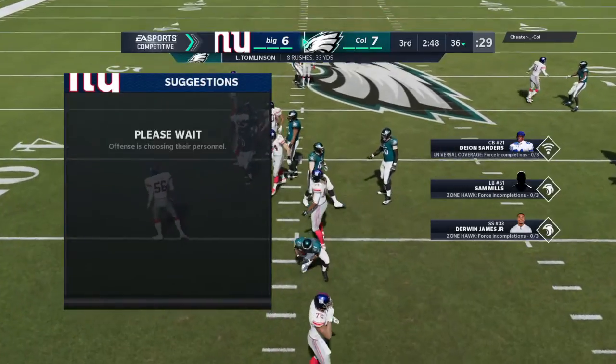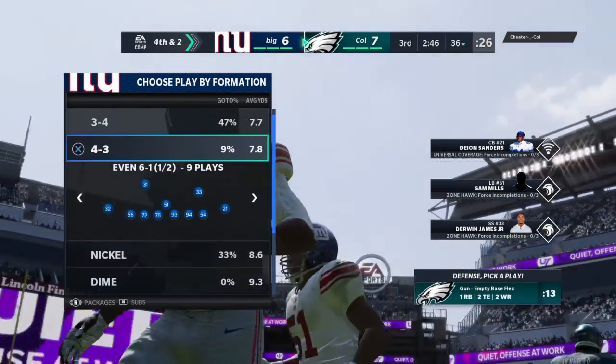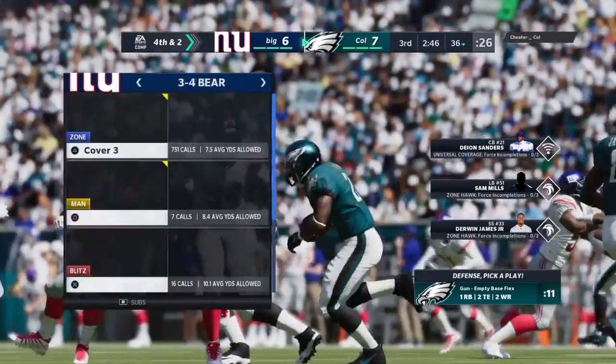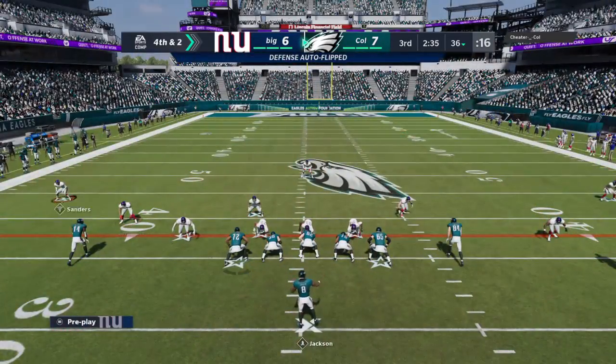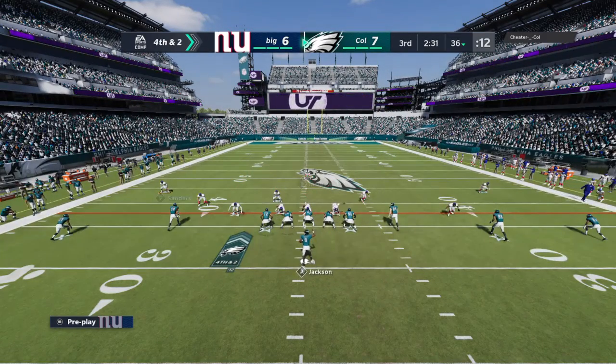Boy, no chance as he was met and dropped behind the line there. That'll back him up 2 yards and also bring up fourth. 2 yards. And how about the call here? They need 2 yards in their own territory on fourth down, and they're going to go for it.